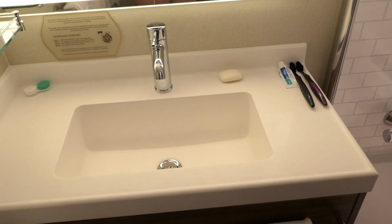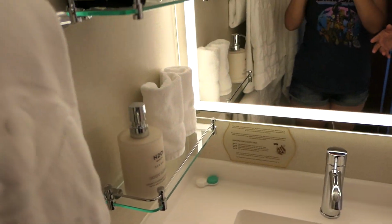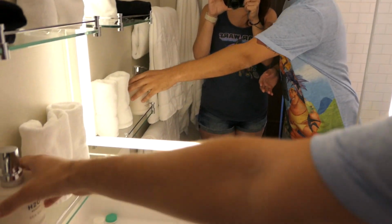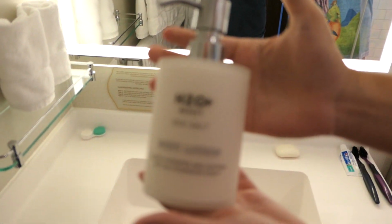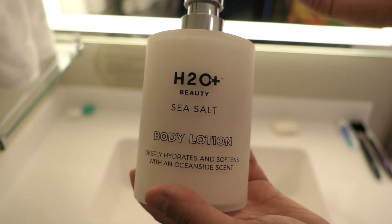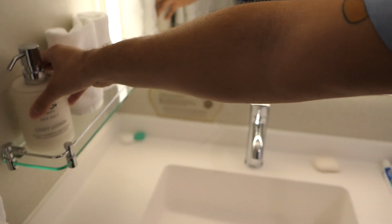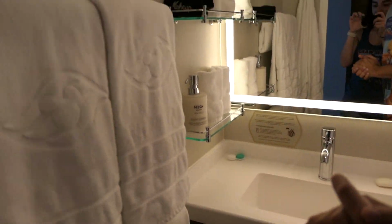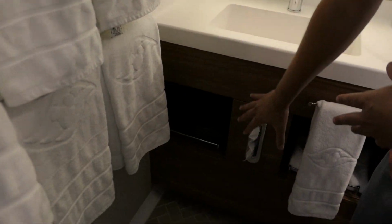And moving over here, we obviously have a sink as well as the nice little vanity lighting right across. All of the bathrooms do come included with Disney's H2O brand body lotion, as well as shampoo, conditioner, and body wash. And I love the H2O sea salt stuff. It is amazing. And then you just have a trash can and towels galore in here. So that's going to do it for the bathroom area.